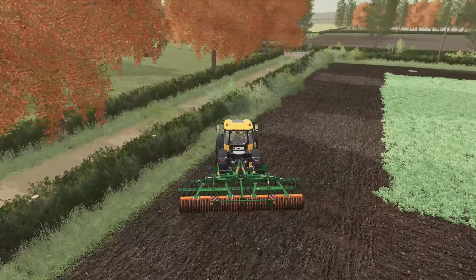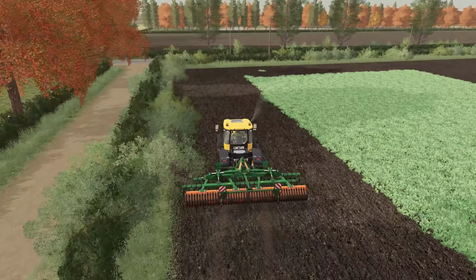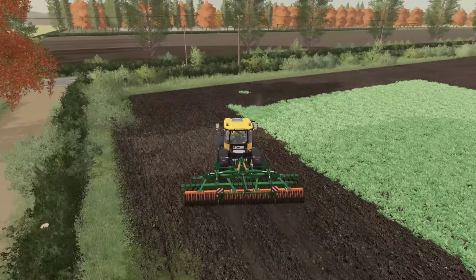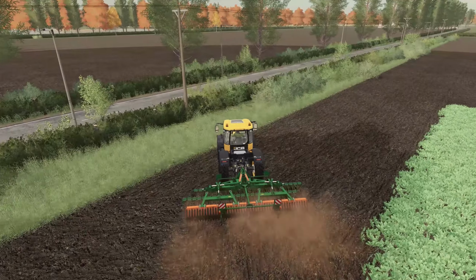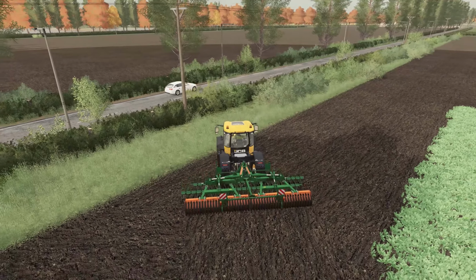And I'm definitely thinking that that field across the way is going to come in really handy, definitely make us a lot of cash, especially since it already has a crop in it. That's going to help out, so I don't have to pay for that kind of crop that's in there.